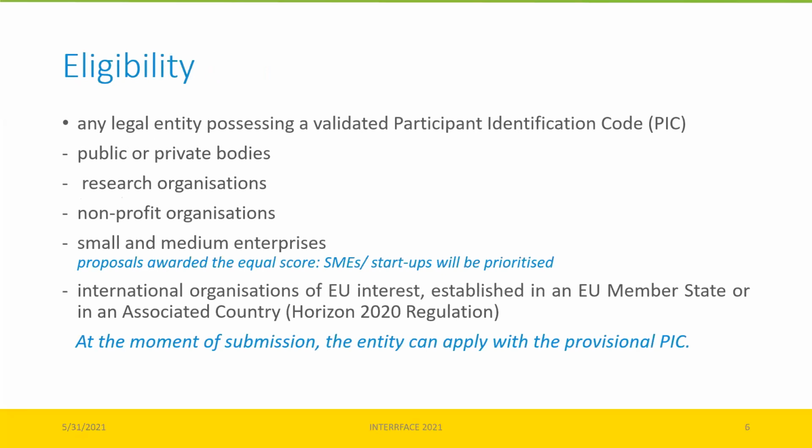Eligible for funding is any legal entity possessing a validated PIC number. This means public or private bodies, research organizations, non-profit organizations, SMEs and startups, and international organizations of EU interest established in an EU member state or an associate country. However, if applicants do not yet have a validated PIC number, they can submit their proposal with a provisional one.